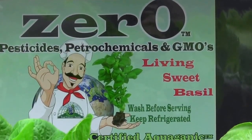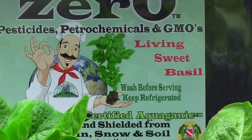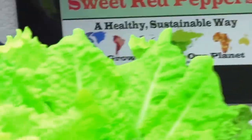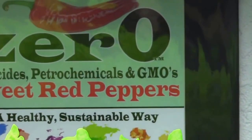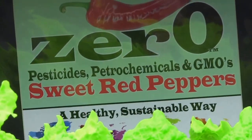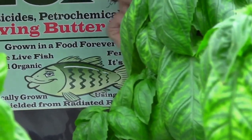And here's our living sweet basil label. There's the basil in the chef's hand and the living sweet basil name. And then here's another variation on our zero label with pepper resting on the word zero. And here's another one with living butter lettuce written into the zero.